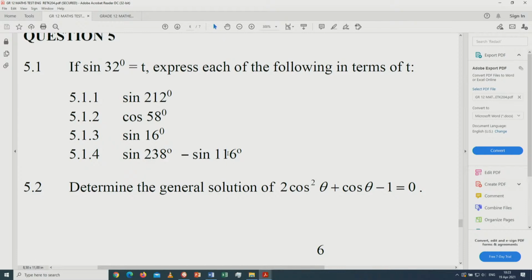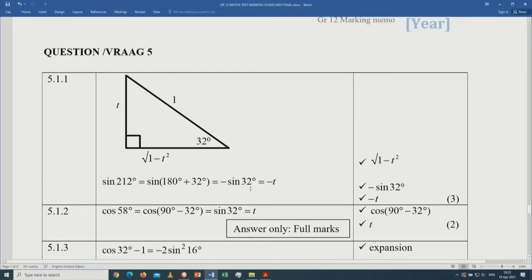Let's check the distribution of marks in the marking guideline. Remember, the sine of 212, before that you have the sine of 32 degrees equals t. When you draw a right angle triangle, the side opposite to 32 degrees will be t and then the hypotenuse will be 1, because if sine 32 equals t, it's t over 1. The denominator is 1. So it's t over 1.